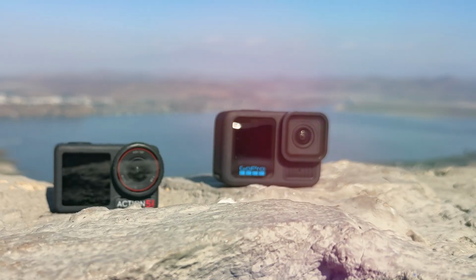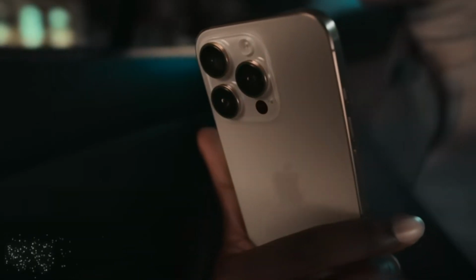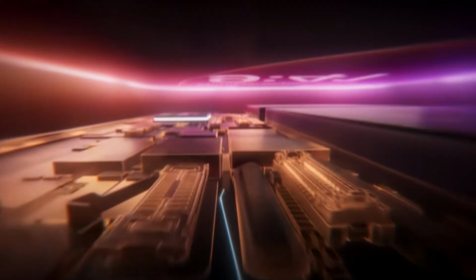Also in the studio, I have the new GoPro Hero 13 Black. Now, I should tell you that the video that you're getting right now is coming from the iPhone 16 Pro Max. And obviously, I'm not going to be using an iPhone as the primary camera for my YouTube channel because it's about action cameras. But we should have some great comparison footage for everybody.